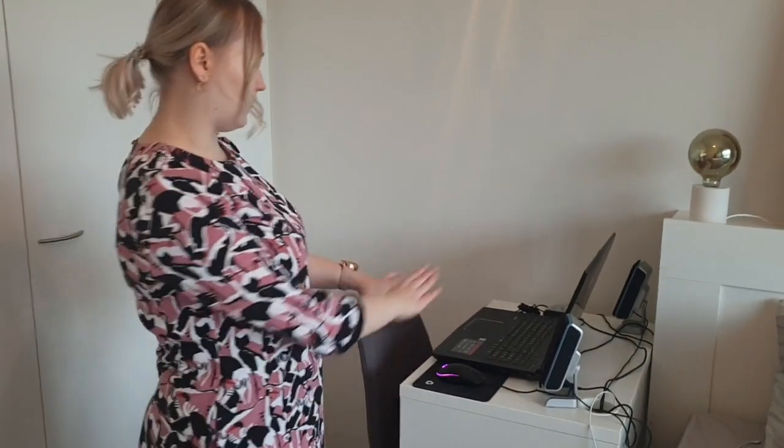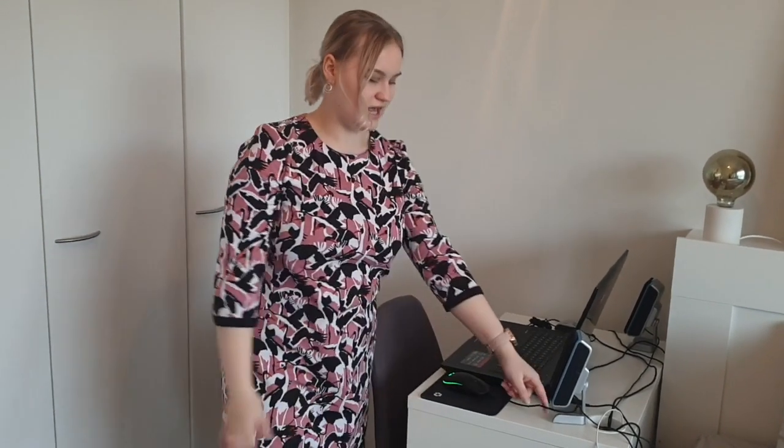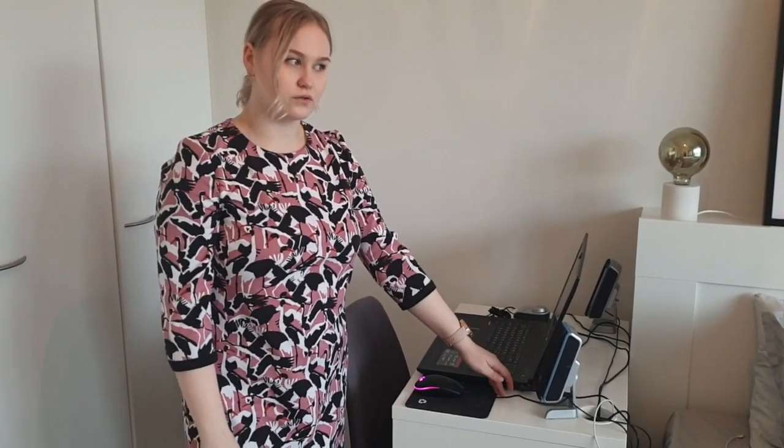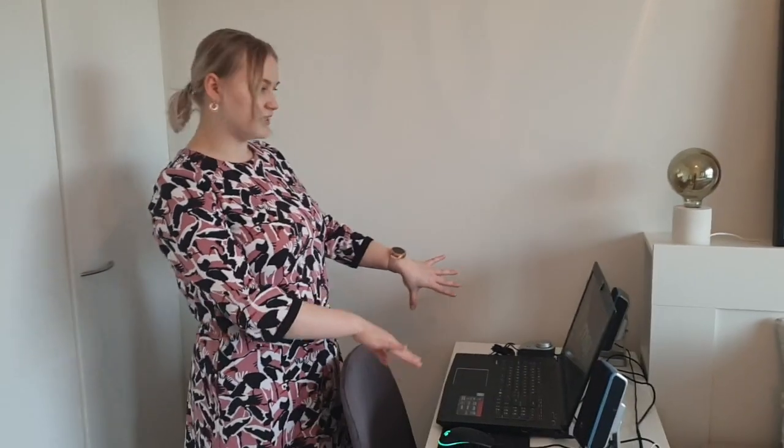This is his horrible playing corner. I would love to decorate this in some pretty way. I would love him to even get a mouse that wasn't with a freaking cord, but he just wants to have everything with cords. But yeah, he's happy here. This is his place. He just stays here for hours and hours.